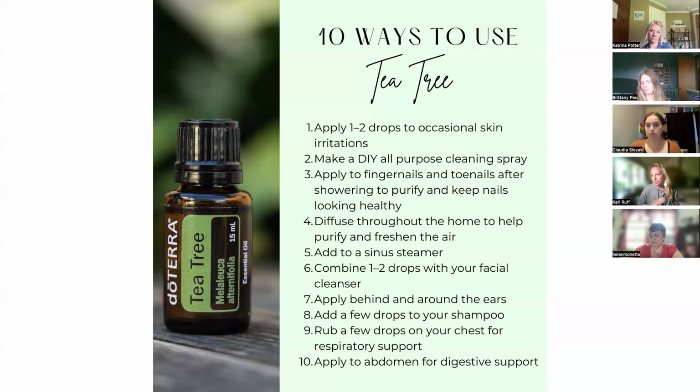Oh my gosh, what else do we use it for? I feel like we use it for all the things. Tea tree is also great for the burns and the cuts and the scrapes. Huge, strong antiseptic.